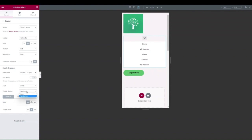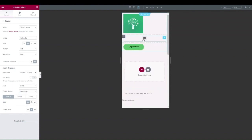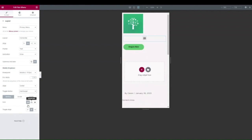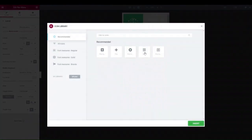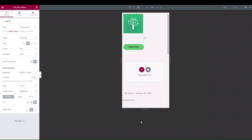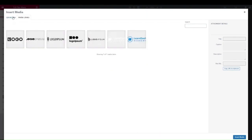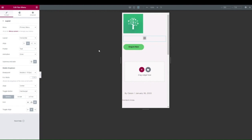Then you've got the toggle button. So this is essentially what kind of button that you want it to show. You can have it as a hamburger. You can also have it set to none. In order to save space, it's better obviously just to have it as the hamburger. But then what you can do is you could change the icon. So by default, it's the toggle icon, but you can pick one that you prefer from the icon library. Or if you want, you can always upload your own. So if you click on upload SVG, and you need to enable unfiltered downloads in order to do this, but you can upload your own SVG file and upload your own icons as well.